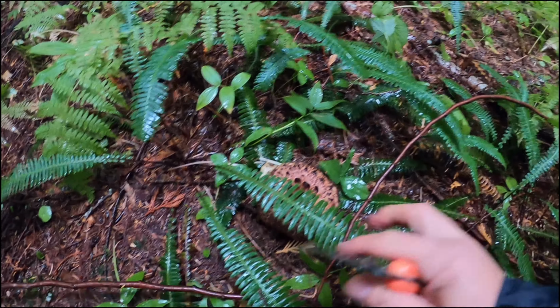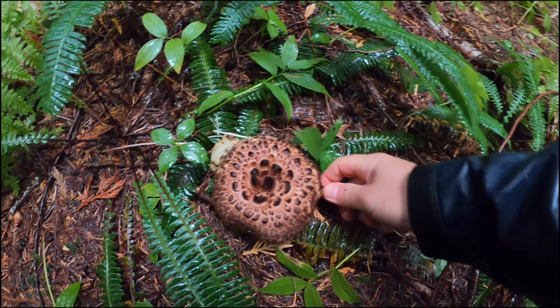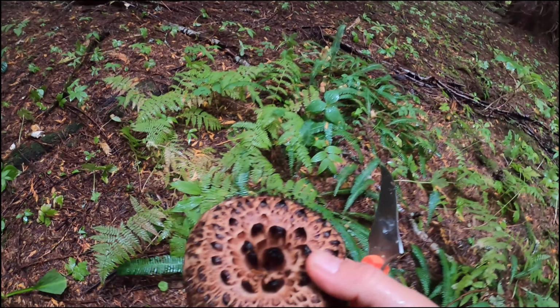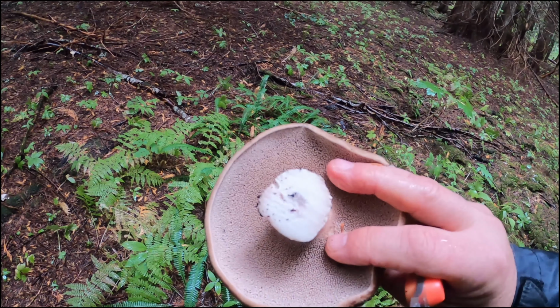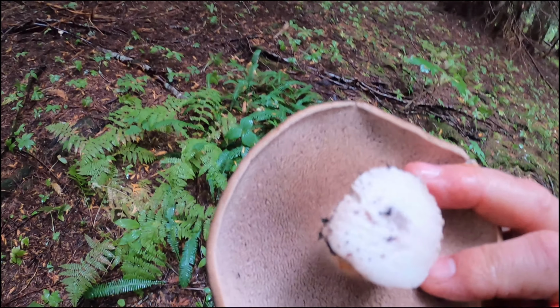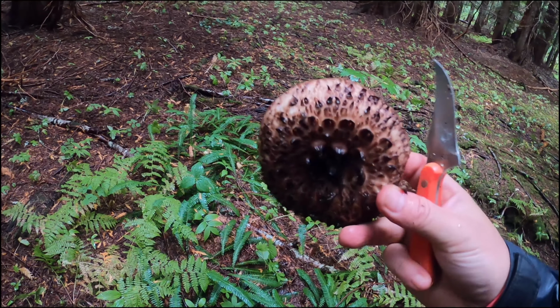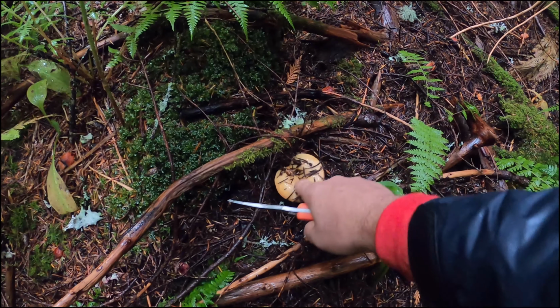Check this out. Here's another nice hawkwing mushroom. This guy. Oh, this is a beauty. No worms. Look at that. No worms coming through. It's almost got teeth, like a hedgehog, if you look close. But check that out. This is a beautiful, beautiful mushroom. It's another nice Lactarius here.